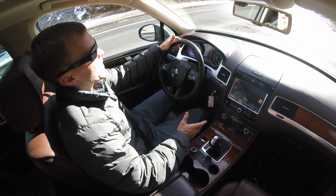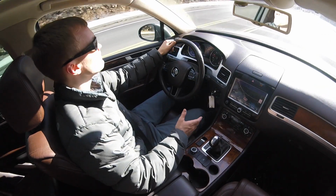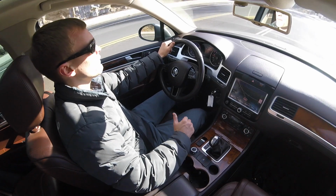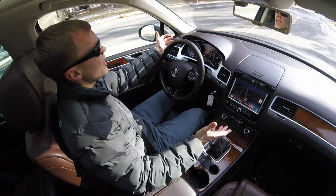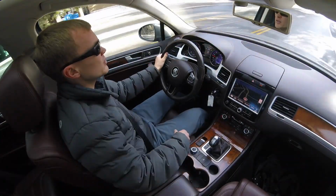Unfortunately, Volkswagen doesn't make the TDIs anymore because of the emission scandal with Volkswagen and Audi. So this is a little bit of a novelty in that sense, because Volkswagen is not planning on bringing those back to the market.